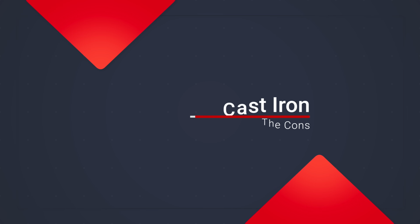Now let's talk about the cons of cast iron skillets. Well, the biggest con is they tend to rust. So you have to be very careful when you clean them. But once a cast iron skillet is seasoned, cleaning it is not the issue. Food just slides right off.